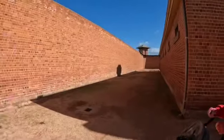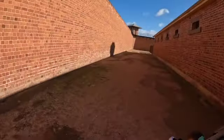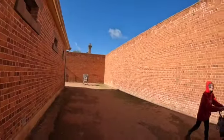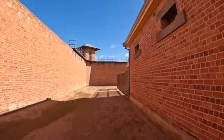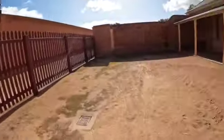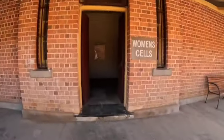Yeah. All right. No man's land. Let's go this way. To the women's cells, right? It's a pretty high wall. You're definitely not getting out. The women's cells. All right, Frankie Doyle, where are you? It appears the jail's architect only made provision for just 2 female cells. So they had a very overcrowded prison system.